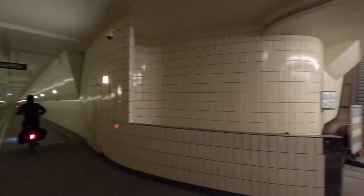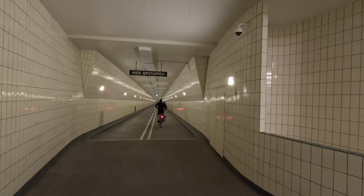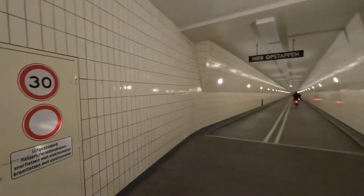Look at it, people are going. Whoa. Look at this. So I think it's go all the way down and then we have to go all the way up. So it's going to be kind of a tough trip. But let's just do it. Here we go.